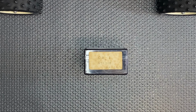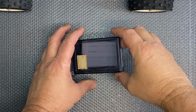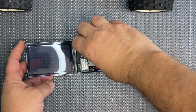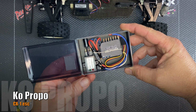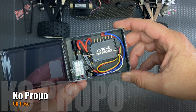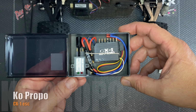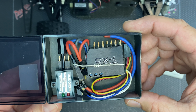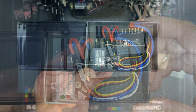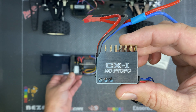And keeping with the theme of KO Propo, this is a rather special treat. I picked this up many years ago. This is a new in-box CX1 ESC, the very same unit that Masami Hirosaka ran in his Shoemaker Cat back at the 87 IFMA to take the win. And what an amazing condition this is. It's never been used, absolutely mint condition, and no, it's not going to be used now either.